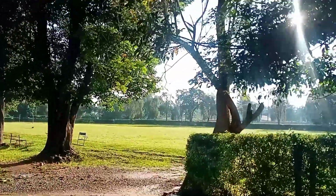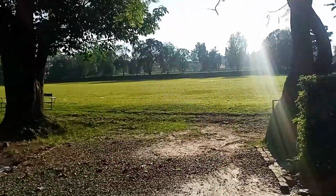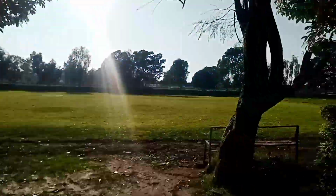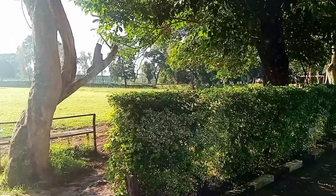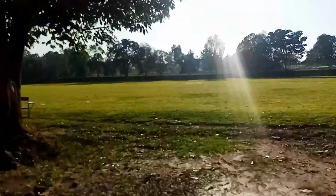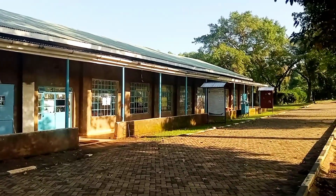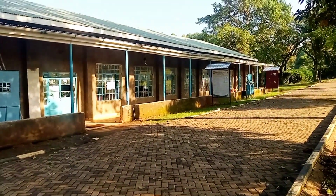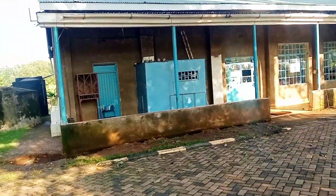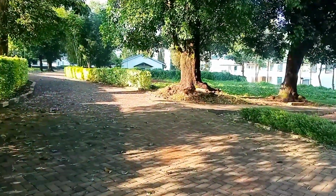Then this is our field. This is the field. It's big from the other point to that other point. The whole of this is the field. This is the dining hall. This is the dining hall, guys. We still have notification boards here. The dining hall, that is the library we are coming from.